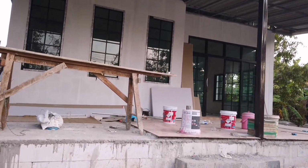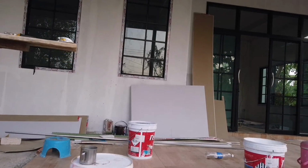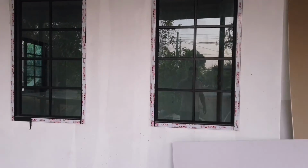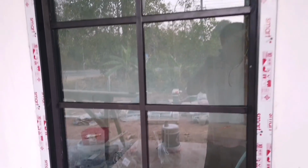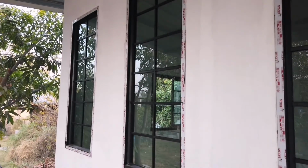Right, I just want to give you yet another look around. I've been really busy these last couple of days. The windows were all in anyway, but they put these dummy things on to make the windows look smaller. Look nice, didn't they? I think they look nice anyway. These windows here don't open.